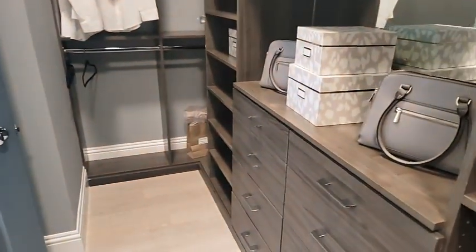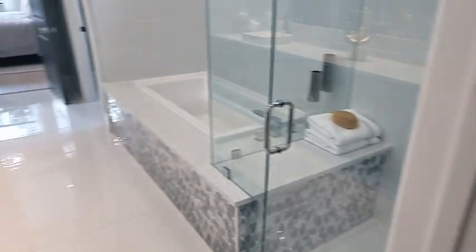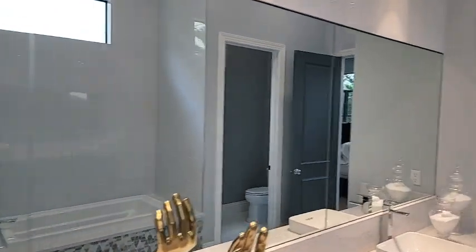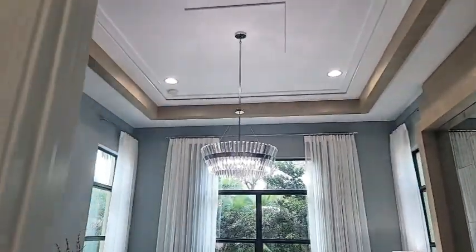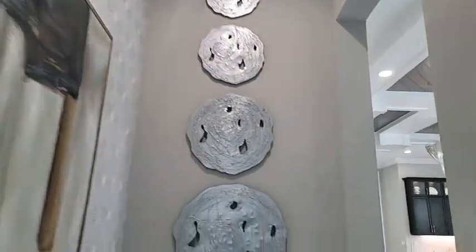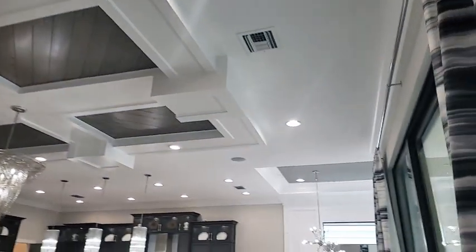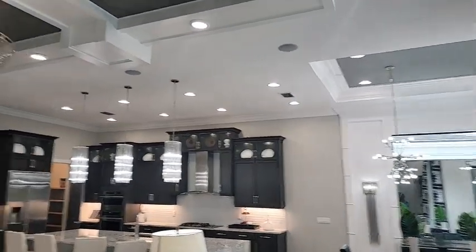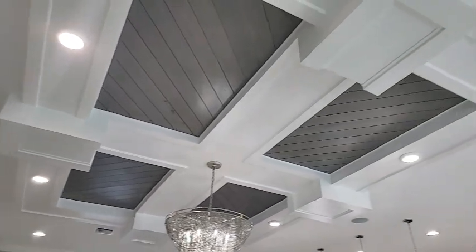Very spacious closet here. Countertops, his and her vanities. Nice lighting. Very high ceilings. And notice that the ceilings are consistent throughout, right? So you don't have one height ceiling in the bathroom and another height ceiling here in the bedroom. That's one of those details that a lot of people won't highlight. So you're not going from 9 foot to 12 foot to 2 foot to 3 foot. It's consistent ceiling heights, as well as some nice detail up there too.